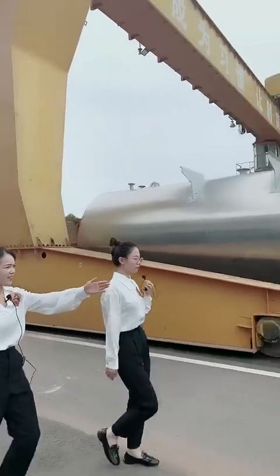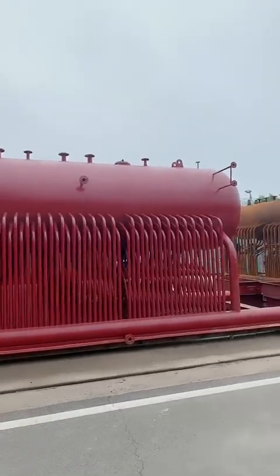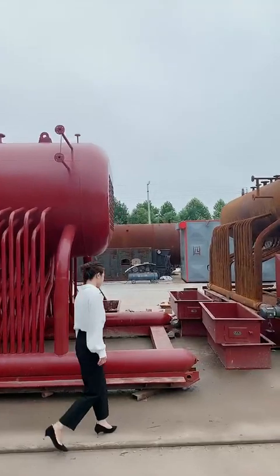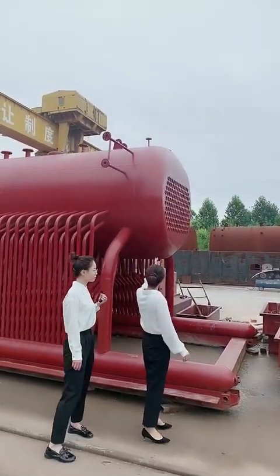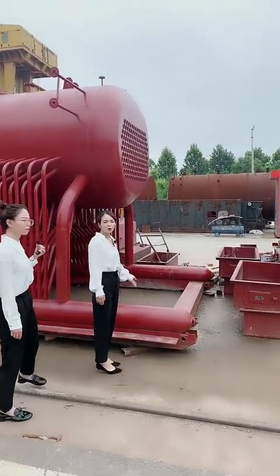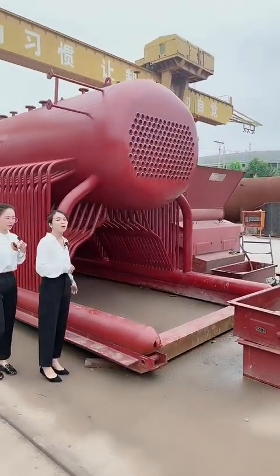Okay, this is our DZL series coal and biomass boilers. It's a water and fire tube structure. It consists of a single drum and the fire tube inside. The two sides are the water bowl and the tube header, to promote the water circulation and ensure the water quality in the boiler.